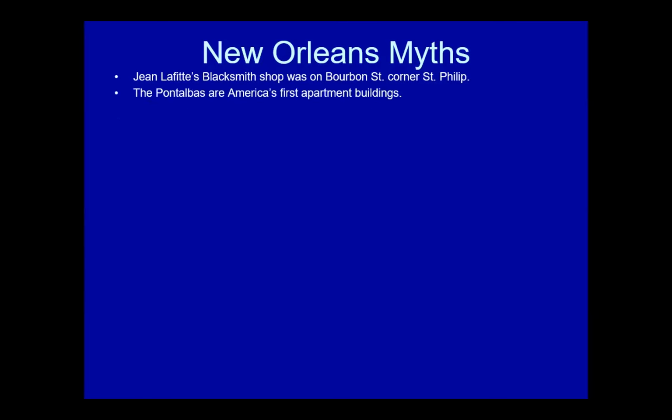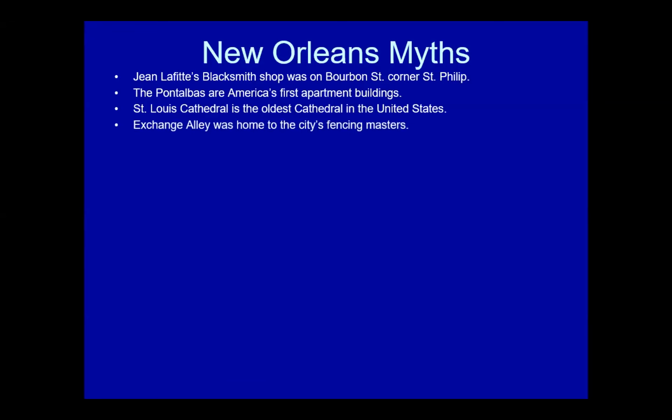The Pontalbas are America's first apartment buildings. No, they were built as row houses. They weren't cut up into apartments until the WPA chopped them up. St. Louis Cathedral is the oldest cathedral in the United States. Once again, this is more misinformation. The current cathedral was not built until 1851. There may be some footings from the earlier cathedral, but even the Spanish cathedral of 1794 still wouldn't be the oldest cathedral in the United States.